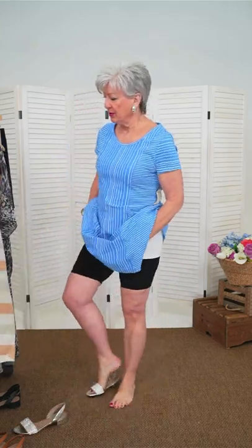Okay, and again, you're in the size small in the blue, correct? Yes, I am. Okay, great. So now we're going to go shopping and tour around in the market area in Bermuda.